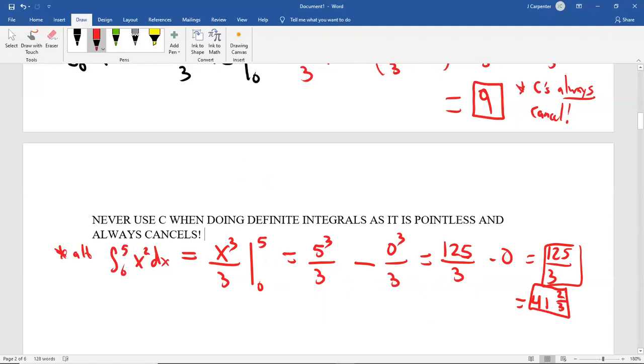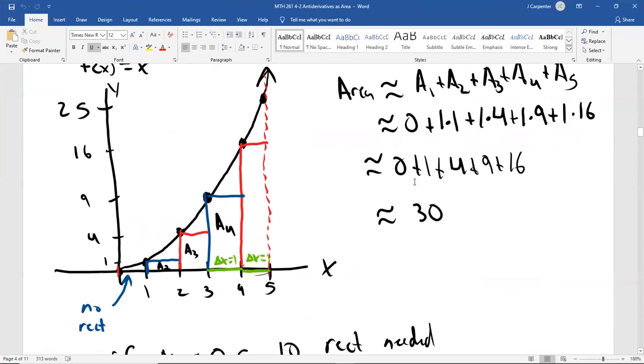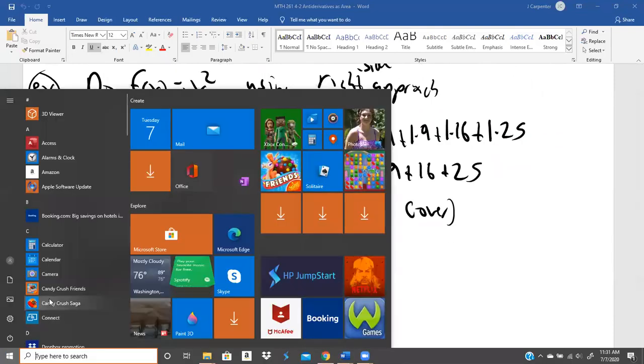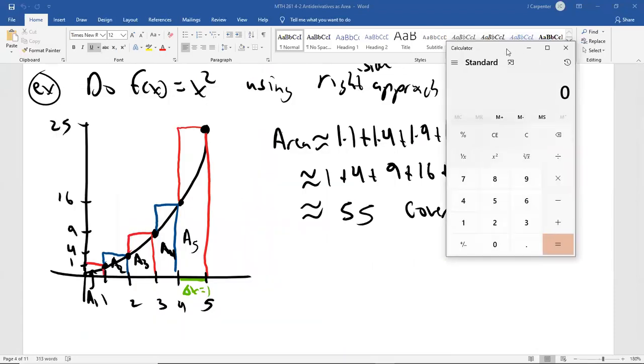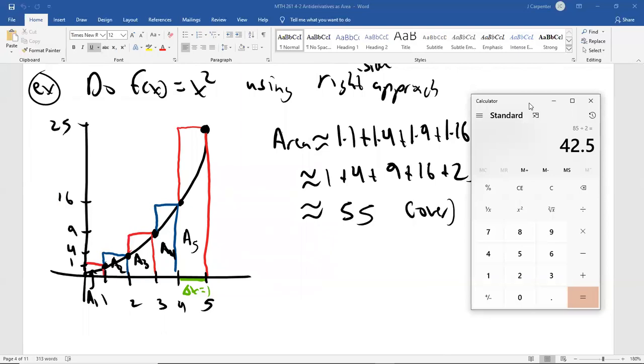It's about 42. The approximations we had: when we did the left-hand one, we had 30 as our approximation. When we did the right-hand one, we got 55 as our approximation. What's cool is, and this isn't always super accurate, depending on the polynomial, this doesn't have to be super close, but if you average 30 and 55, which I said is kind of a classic way of getting a better approach, and divide by 2, we get 42.5, and the real area was 41 2/3. This is only off by 1 now. So by averaging the lower version and the higher version, we actually get a much more accurate one. Now again, it doesn't have to be significantly accurate. It could still be a ways off, but it is usually the best of the three.